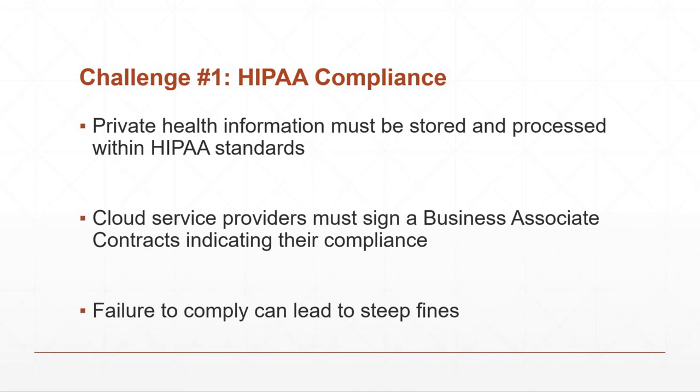That being said, simply getting a BAA signed doesn't necessarily mean everything's good to go. The health organization is still ultimately responsible for ensuring HIPAA rules are not violated. If those rules are violated, it can be costly and lead to fines of over millions of dollars.